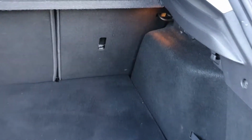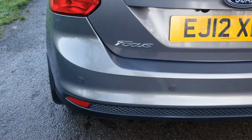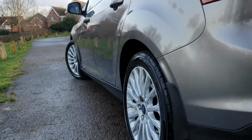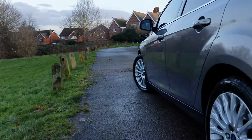So you've got 60-40 split folding seats in the car. Hopefully that all looks good to you. Full set of book packs and locking wheel nut keys, obviously. As I mentioned, privacy glass was standard on this particular car as well. So let's just squat down, hopefully so you can pick up down the side of the car. It all looks good. Again, the reflections you're getting are what you're seeing down there.